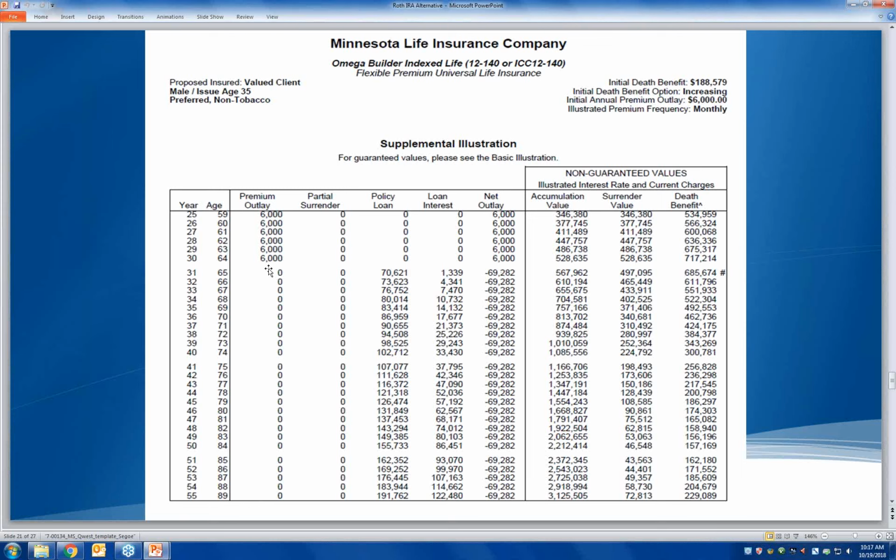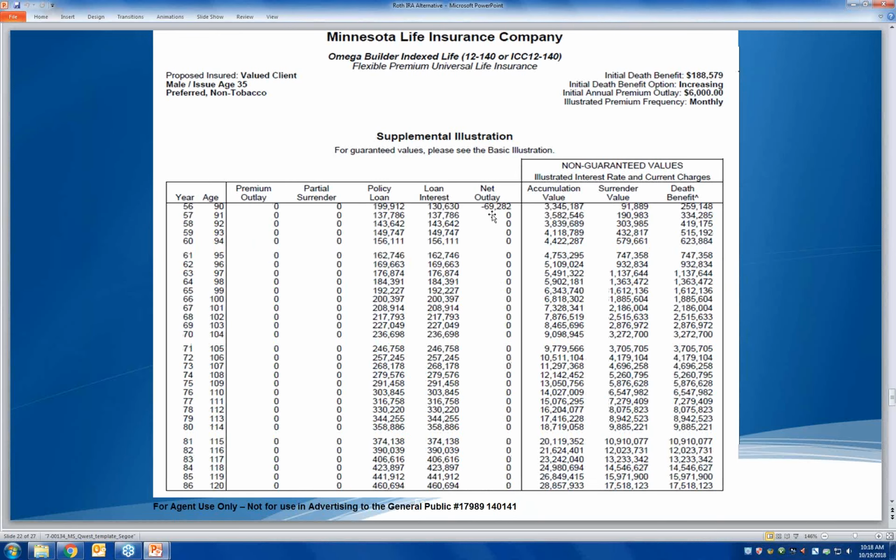In year 65, he stops paying premiums because now he wants to utilize the funds in the policy for income. And you can see this net outlay over on the right-hand side at age 65. He is taking $69,282 out of his policy for income, and we run that all the way, as you can see, to age 90. So from age 65 to 90, he is utilizing the monies that have built up in the policy and receiving income of $69,282. What a great opportunity to have a great income and have your Social Security actually just be a small supplement to that. So again, this is just based off of monies that are built into the policy itself.